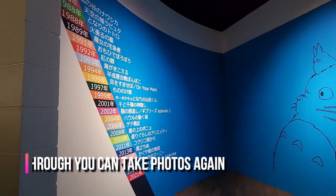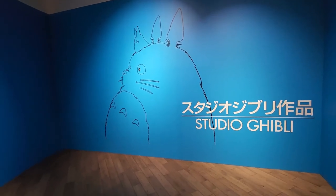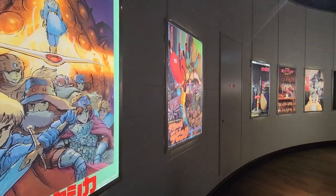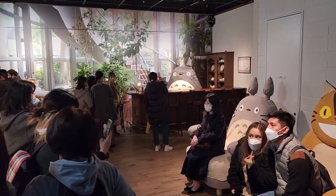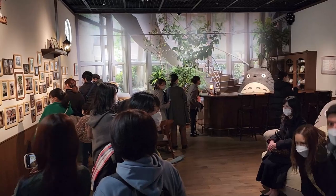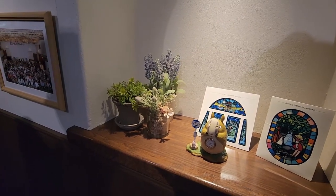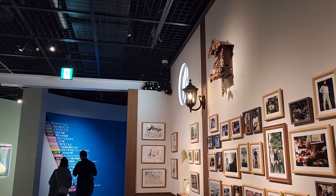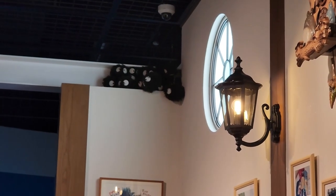Okay, so we're going to an exhibition. There's supposed to be no camera. I'm shooting my feet, so they can't do anything about it. All the promotional movie posters of the time. Look at this sitting area, so cool. I like that they put those guys up there. Up the top? Yeah, they're hiding in the corner.